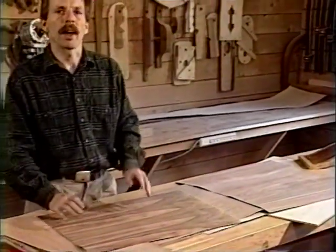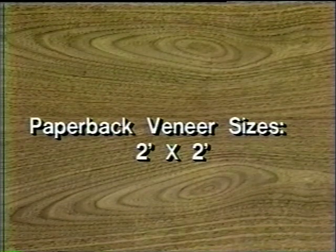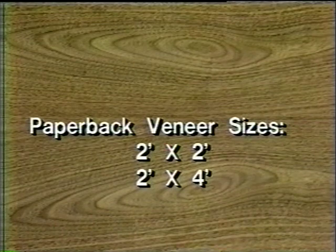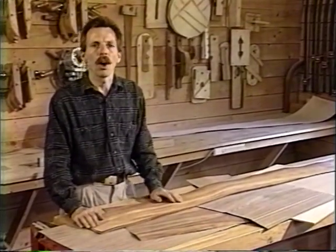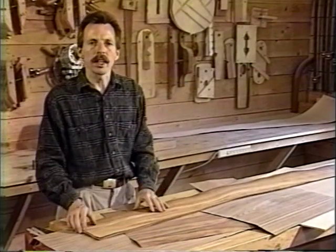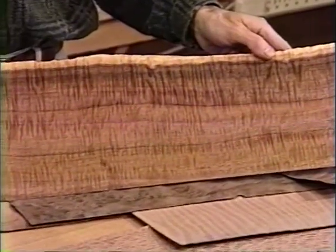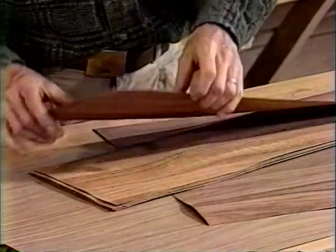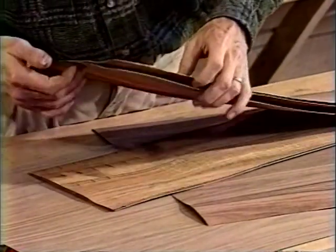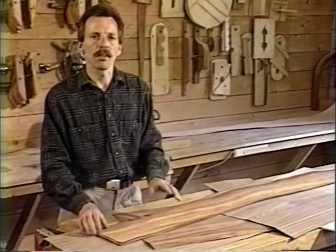If you decide that paper-backed will suit your project, it usually comes in 3 common sizes: 2x2, 2x4, and 2x8. If you decide to purchase raw veneer, there are a few things to keep in mind. Always buy veneer in sequence. Each piece is in order as it was cut off the tree. Here is a beautiful curly koa I purchased some time ago. Each piece is in correct order. When I go to book match this veneer, each piece will be a perfect reflection of the adjoining piece.